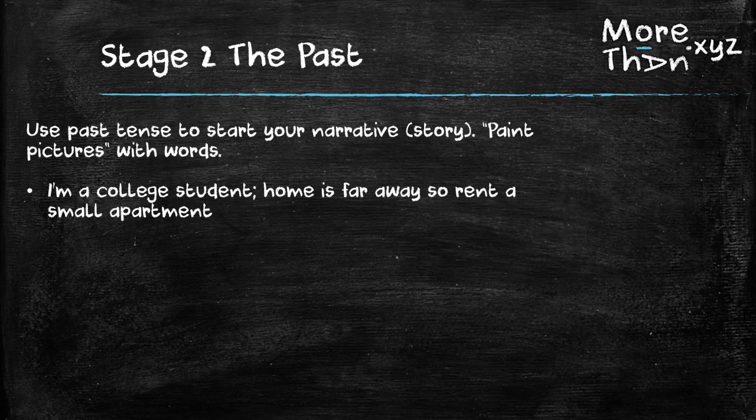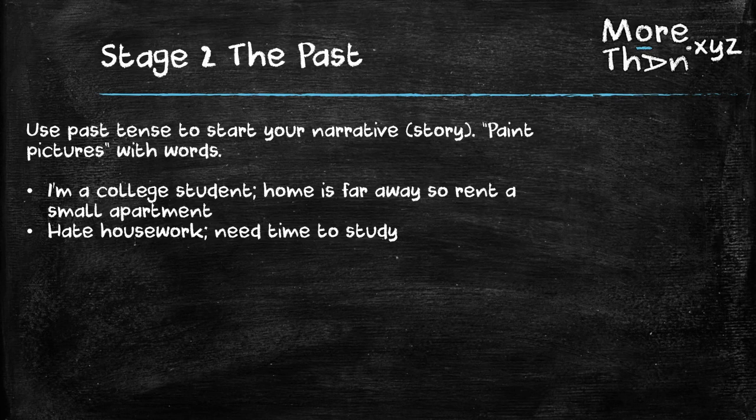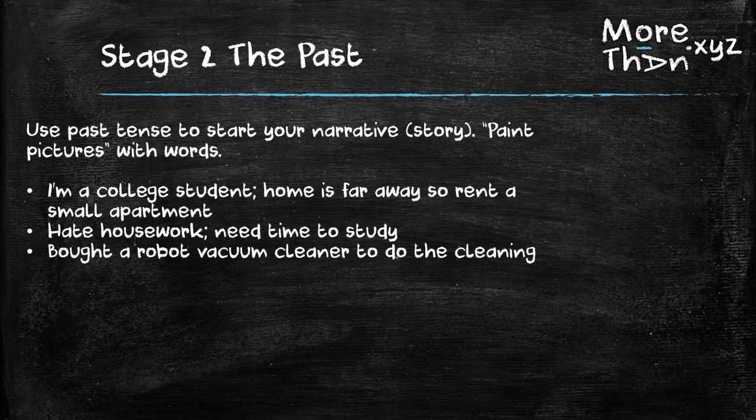Now, why are we doing that? Because we can talk about how you hate housework. You need time to study. That's why you're at college, or that's why you're at high school, wherever you might be at the time. So study is very important to you, and you don't want to waste an hour, 2 hours a day cleaning. So you bought a robot vacuum cleaner to do the cleaning for you.